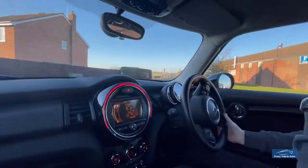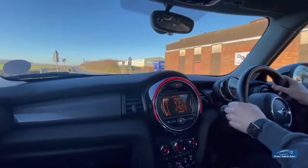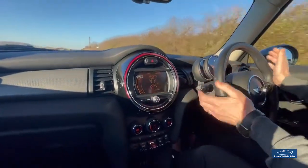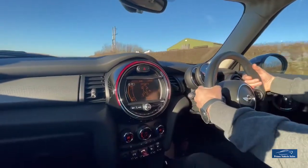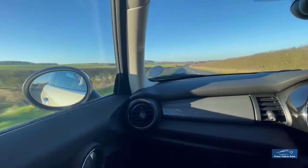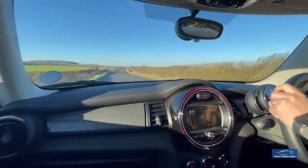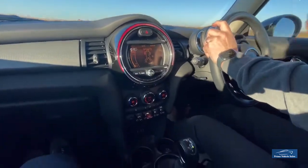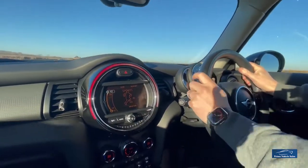Welcome to our virtual road test of our 2018 plate Mini Cooper automatic. We'll just give it a quick run up the road and see how it drives. It drives very, very well, nice and smooth. The gearbox is great. It's the 1.5 little three cylinder turbo, which is a really nice smooth little engine. It pulls really well, no warning lights on the dash. Super little car, really nice little car this.